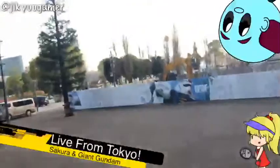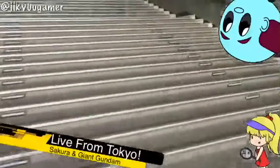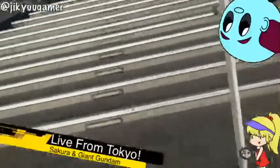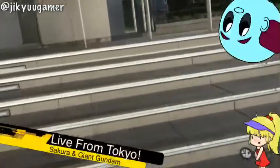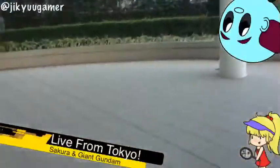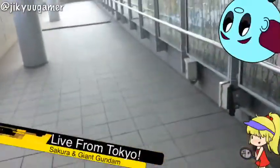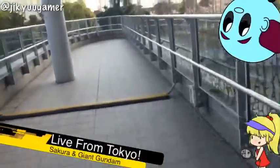So even though we couldn't see the old massive guy, we've still had fun. We've had a lovely walk. And we at least went to the Gundam cafe shop. I don't know why I'm going up these stairs. Alright, I'm going to go over there on that little platform so we can at least have a look at their building process.